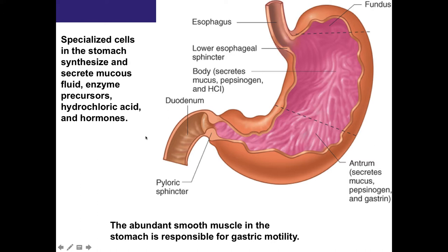Okay, so there are specialized cells in the stomach that synthesize and secrete mucus, enzyme precursors like pepsinogen, and hydrochloric acid, literally hydrochloric acid. Other cells like G cells secrete hormones. And then we're going to talk about the motility too. There's abundant smooth muscle cells in the stomach that are responsible for gastric motility. So if you actually see the name gastric, it's actually referring to the stomach.